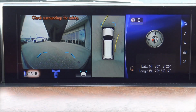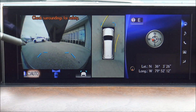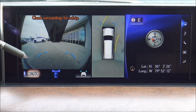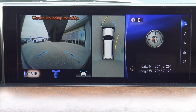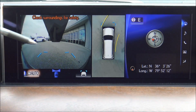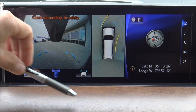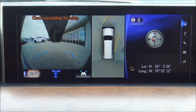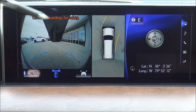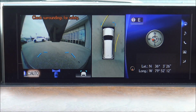So basically at parking lot speeds, this is going to be on in the event that I need to park in close quarters, or if I am pulling out of an area where my view is blocked on the left or the right by bushes or some other object, I can use this to see more effectively to the far left and far right. And I still have my camera here that's looking from above down onto the vehicle to help guide me into parking spaces or tight areas using those yellow lines on the right.